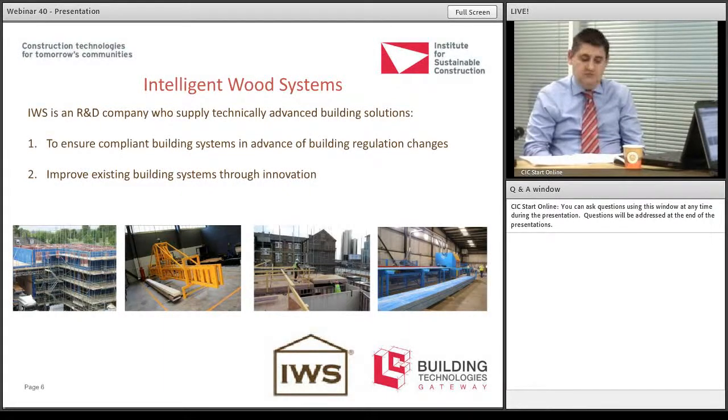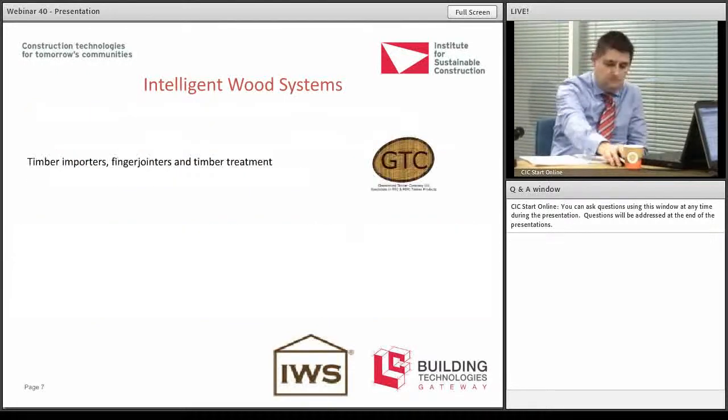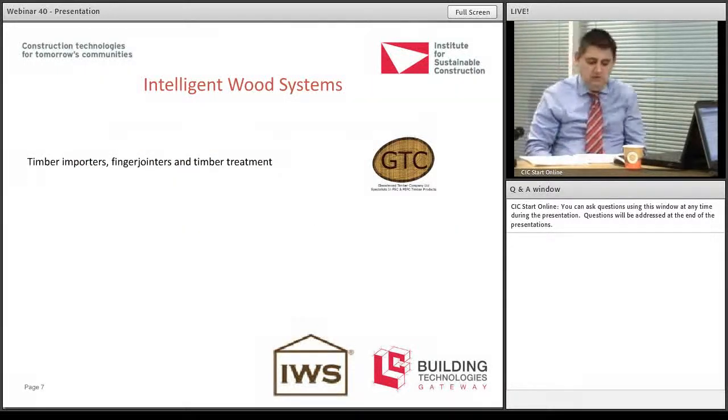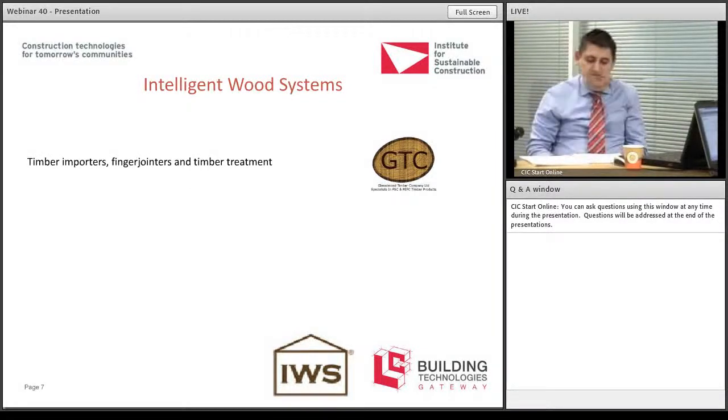IWS, alongside our customers, identify market requirements and potential solutions, and then coordinate integrated research with our supply chain partners. IWS has a unique, wholly owned setup dedicated to delivering innovative timber solutions to the construction industry. IWS and sister company, Glenalmond Timber, import quality raw materials direct to the Perth Quay facility, where GTC currently processes about 70,000 cubic metres of timber annually. This minimises haulage and ensures a high quality of base product.